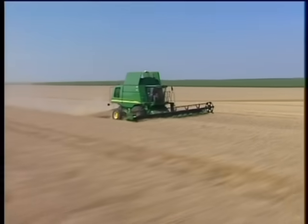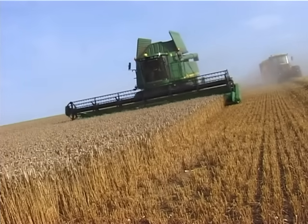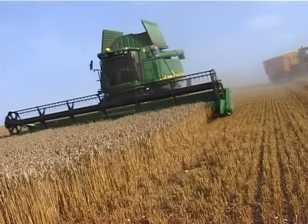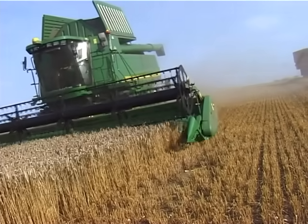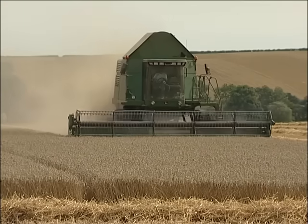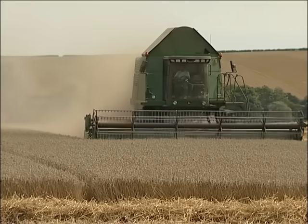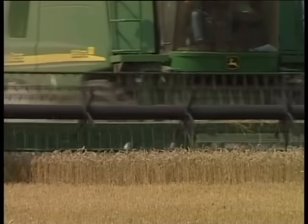Well, kids, this is a combine harvester. And this is also one of the biggest combine harvesters in the world. The combine harvester is in a field of wheat collecting grain. The grain grows at the top of the plant and the rest is straw, but we'll talk about that later.